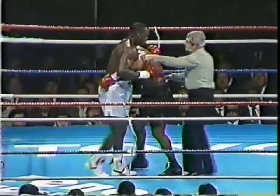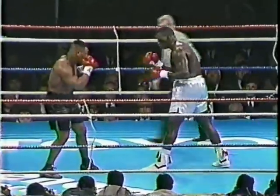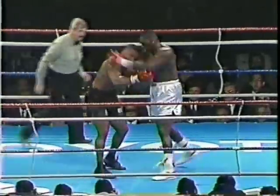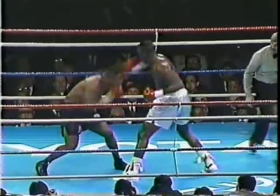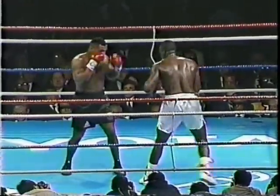Every time that Mike comes inside, apparently Douglas has been doing a lot of watching films, because he takes a move. He steps to his right, gives a little angle. Douglas giving as good as he gets inside right there. He outlanded Tyson by punch stat computations, 22 punches to 8.